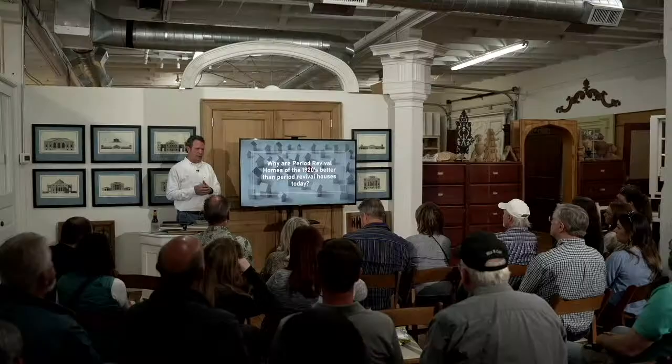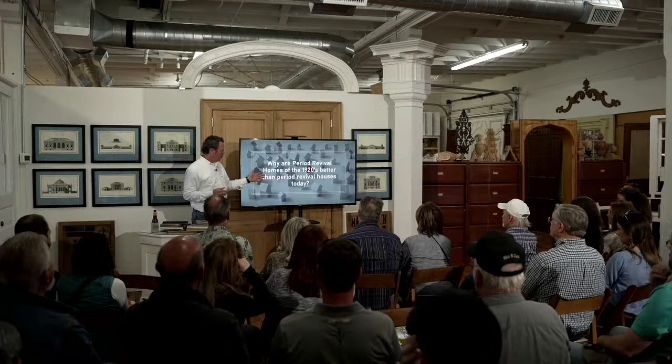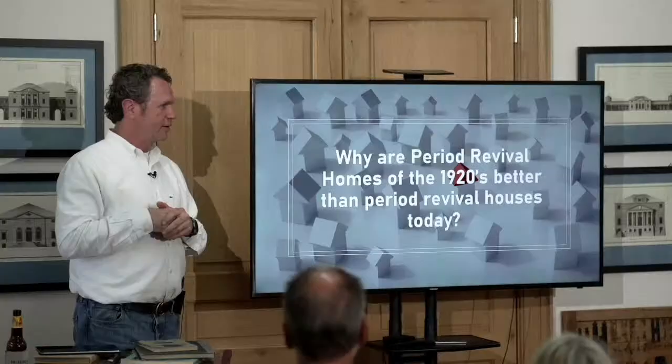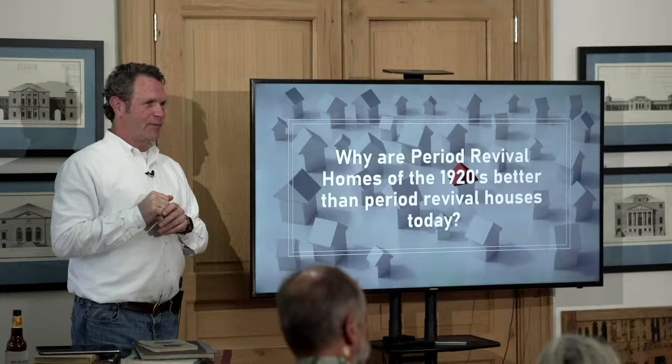Okay, so now, why are period revival homes of the 20s better than period revival homes today? Any guesses? Architect? Someone said architect. Lumber quality? Any other guesses?